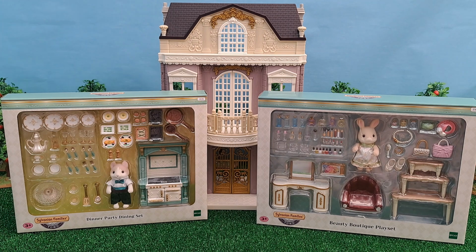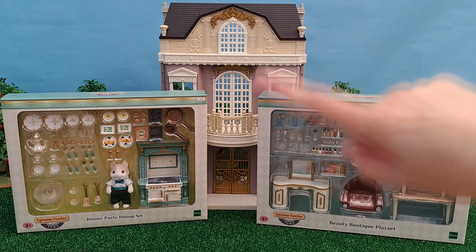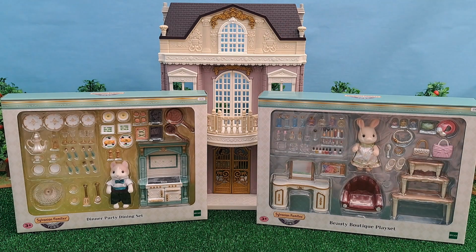Today's video is going to be an unboxing of another couple of sets I got from Christmas, and you can see them here. So on the left we've got the dinner party dining set, and on the right we've got the Beauty Boutique Playset, and these are both in the Town series. So I thought it would be good to get out the Elegant Town Manor, which you can see here in the middle, and do a little setup.